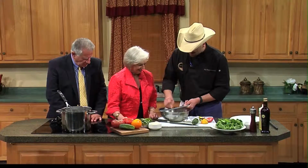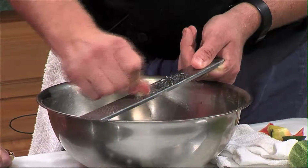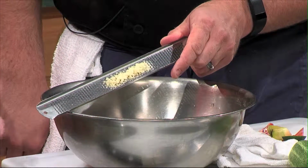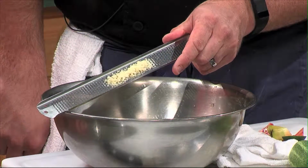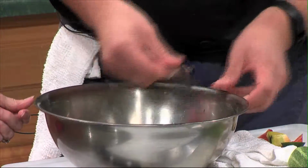The trick to it is you're grating garlic over the top. You've got to be careful so you don't get your finger involved. But when you want just a little bit of garlic, you end up with some gorgeous minced garlic on the backside. Super easy. Great way to do that. Okay. So it's just a little bit of what you need. A little tap that in there.